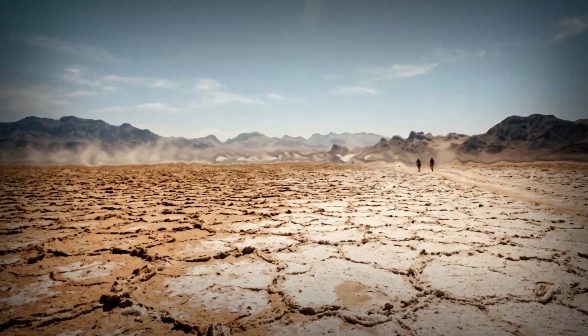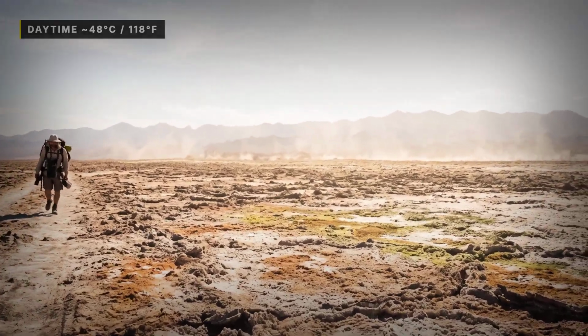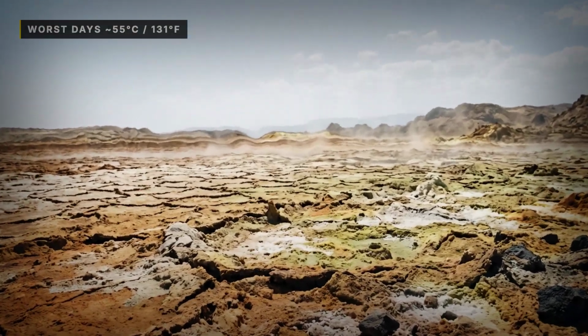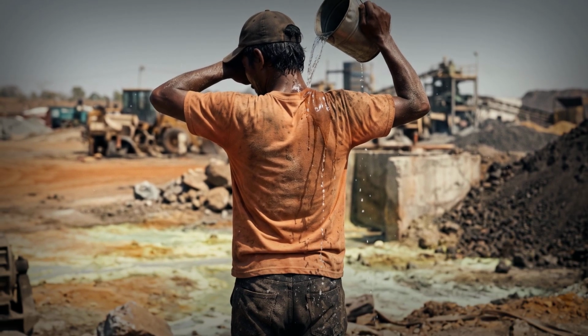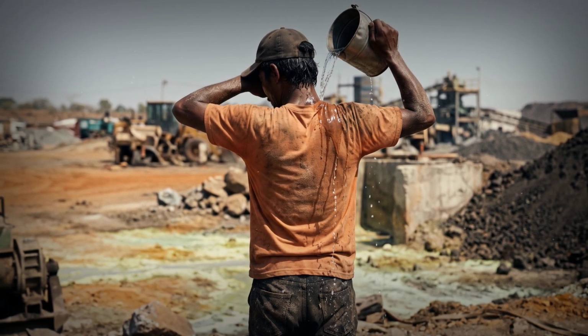The daytime, though, is a completely different experience. When the sun is up, the air routinely sits at around 48 degrees Celsius, which is roughly 118 Fahrenheit. And on the worst days, it climbs to about 55 degrees, around 131 Fahrenheit. That is well past uncomfortable. That is heat that can kill an unprepared person in a matter of hours, especially anyone doing hard physical labor out on an open, shadeless salt flat.